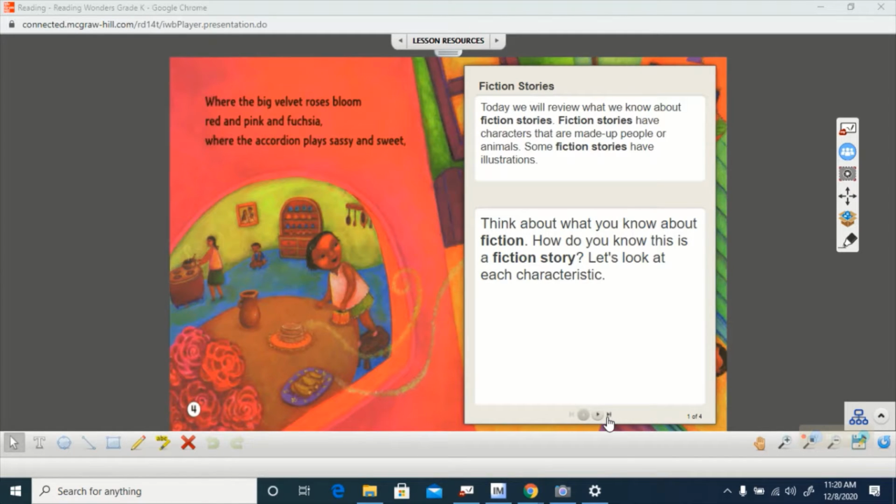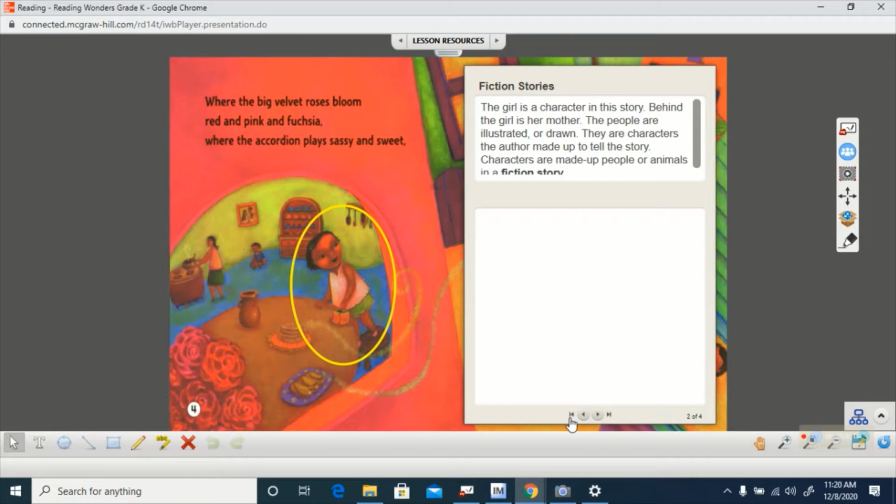Think about what we know about fiction, and let's see each characteristic of it. The girl is a character in this story. Behind her is her mother. The people are illustrated or drawn. Someone actually took a pencil, a marker, a computer, and they drew them instead of taking a picture of them with a camera. So the characters are people that the author made up to tell the story. Made up characters is one characteristic of a fiction story.